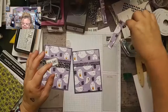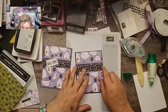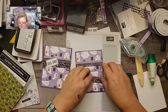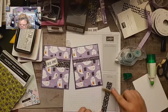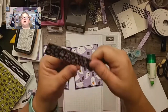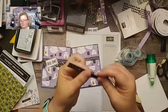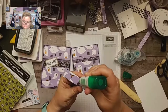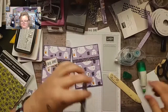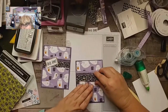I really like adding just a little bit of the other side of the DSP, because I cut it one time. Whenever you cut your cardstock or your DSP, it feels like there's a ridge right here. Just use your bone folder to gently flatten that out. Oh my gosh, that ghost is so cute. So I just did a little bit over the top.